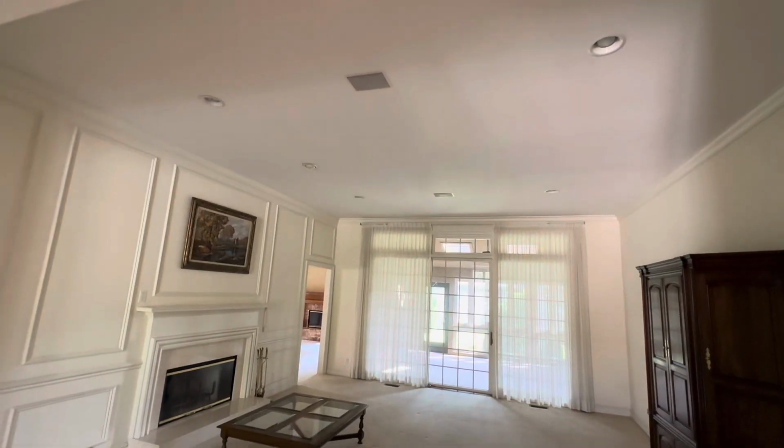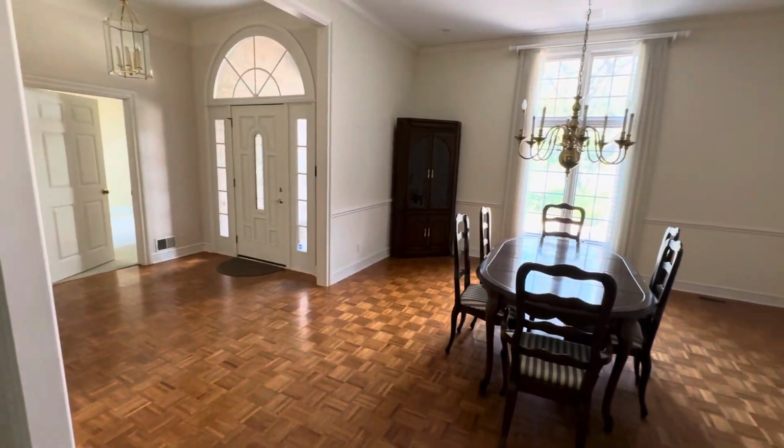Now walking in brings you to your wide open foyer with a beautiful view of your formal living and dining area. This property is listed on the market for $474,900. This place features four bedrooms, three bathrooms, and nearly 4,000 square feet. It's the largest building in the entire complex.